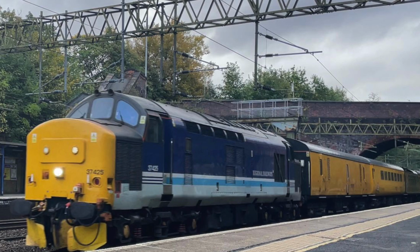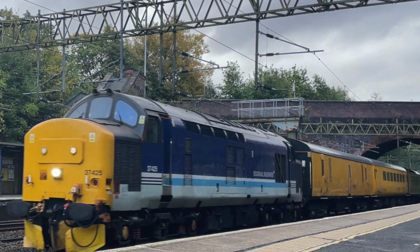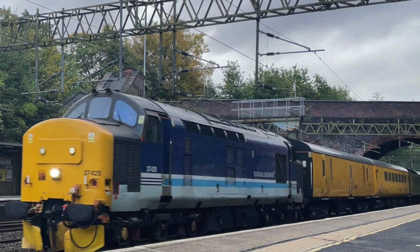Great pass this one, some epic noise, loco doing what it does best, making a racket. Thanks to Tom for this one, great pass.